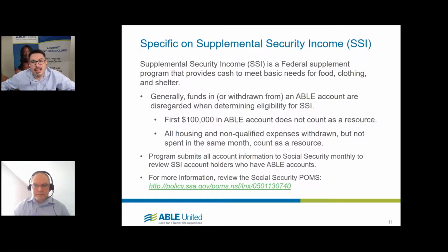Now let's switch gears to SSI, Supplemental Security Income. That is a federal program that sends a check for $785 or so to help pay for basic living expenses such as food, clothing, shelter. And there are some rules for that. The one big rule that prevents a lot of people from saving is that they can only have $2,000 in cash assets. Great thing is there are some additional rules, but people can put money in an ABLE account and not count towards that resource limit.